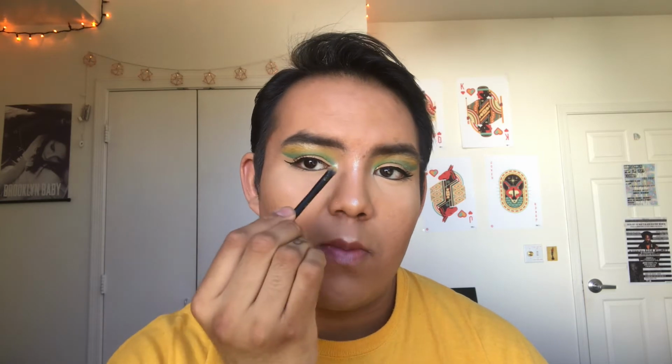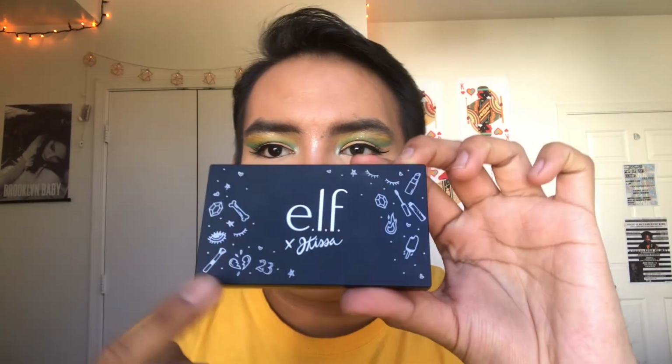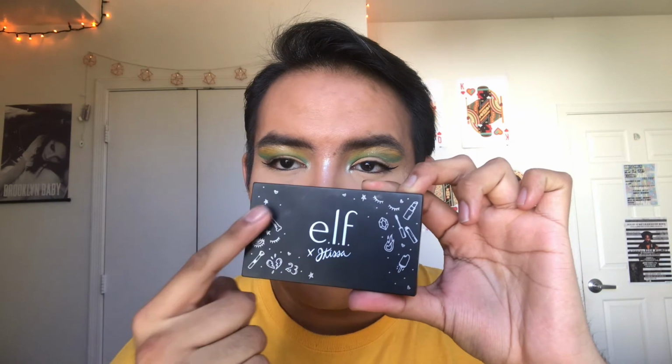I use it for the green in there and the other things, and I like it. I actually got the whole collection too. So if you guys do want a whole review on the collection, let me know and I'll do that for you guys. And it came with a brush. This brush is actually pretty cool. This is a really cool blending side. And then I use this one to pack on stuff in the inner corner, so really good. And the packaging is really cute too. There are these little drawings on here. It's meant to look like a tattoo board, like in a tattoo shop. Really cute, I like it.